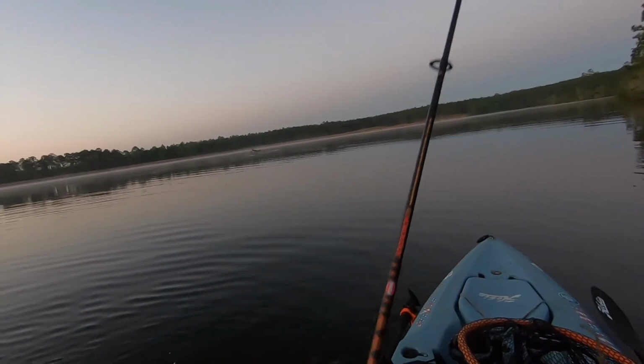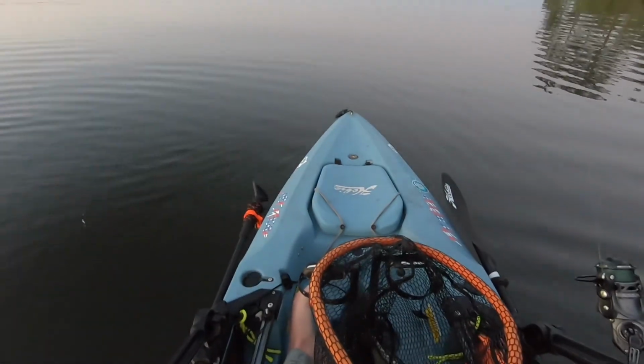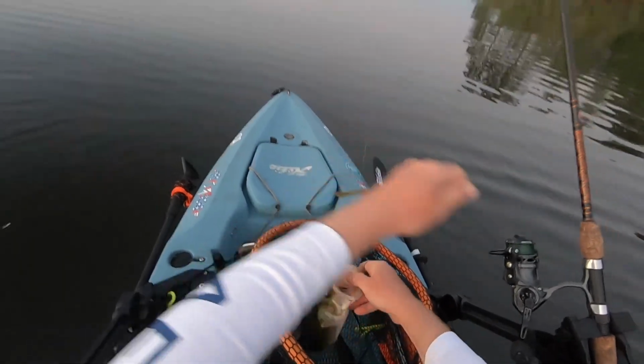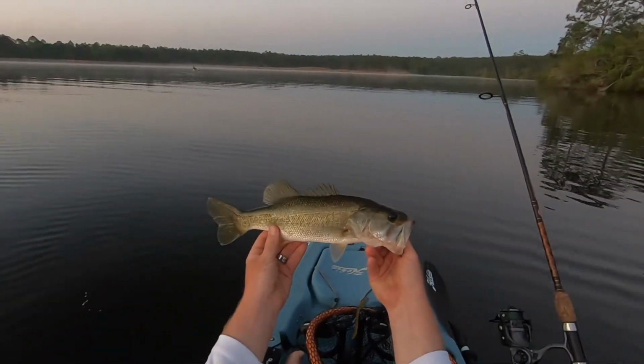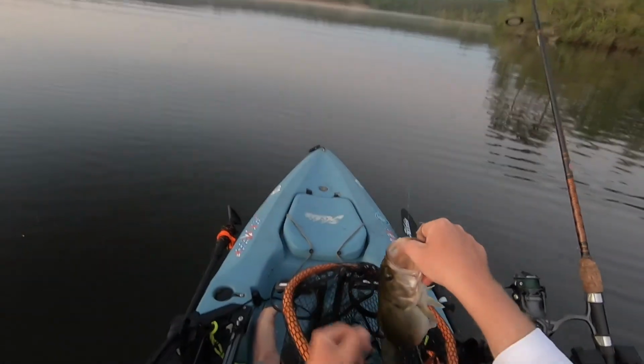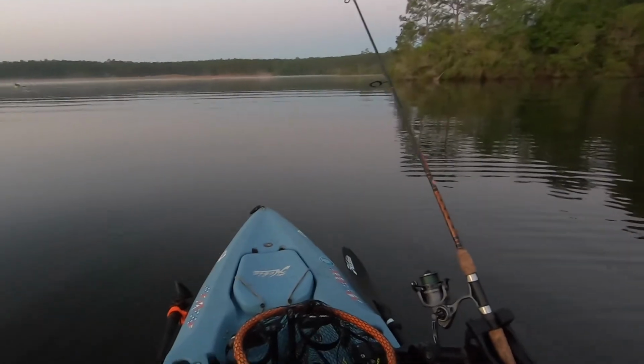First cast, first fish. Trick worm strikes again. I tell you, trick worm's almost too easy out here. Look at that healthy bass, nice. They take really good care of this lake out here. Stock it really well and keep track of everything. So the fish out here are pretty good. All right, let's see what else we can find.